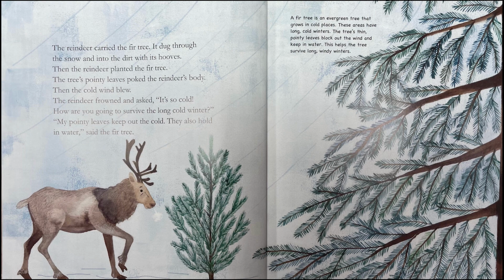A fir tree is an evergreen tree that grows in cold places. These areas have long, cold winters. The tree's thin, pointy leaves block out the wind and keep in water. This helps the tree survive long, windy winters.